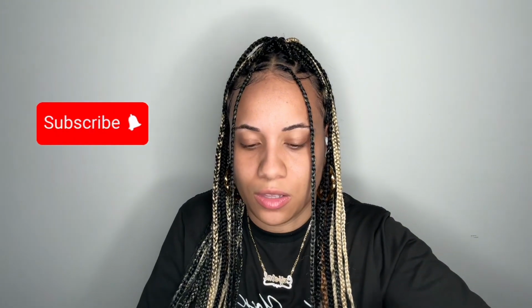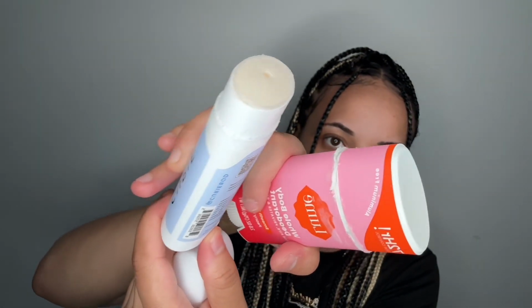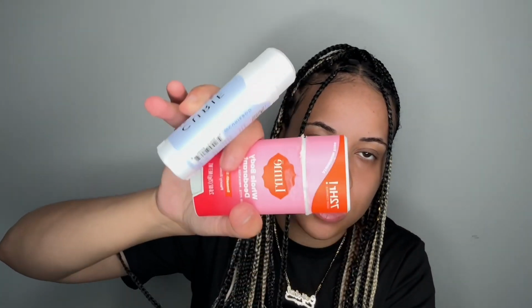So if you guys want to know if I actually use these deodorants, yes I did. There's pretty much nothing left. I can barely get the Lume cap open, but this is what's left. Pretty much nothing of the Lume. And then the Curie, if that's how it's said, pretty much nothing. You can't really scrape this part up. Once you try to put this on your underarms, it just scrapes, so you really can't get the last remnants out of there.